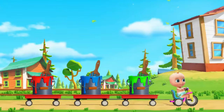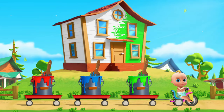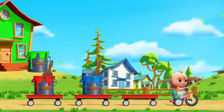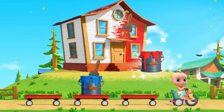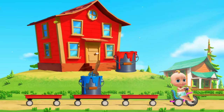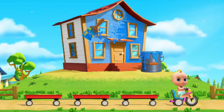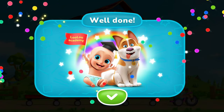Let's paint the cottages. Move the paint can over the cottage to paint it. Well done! Now the cottage is green. Yes, now the cottage is red. Well done! Now the cottage is blue.